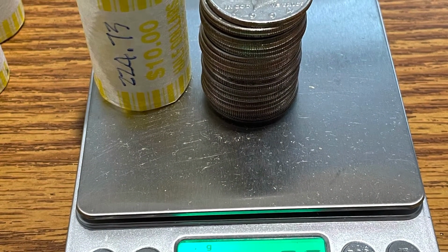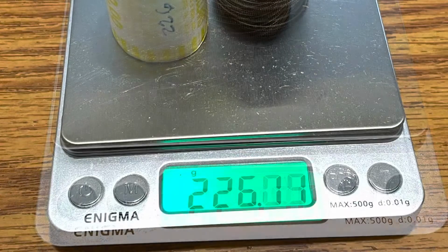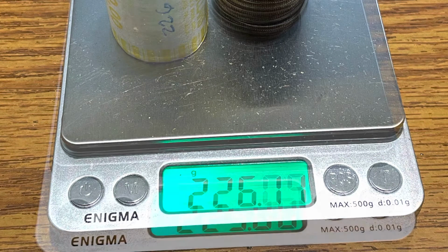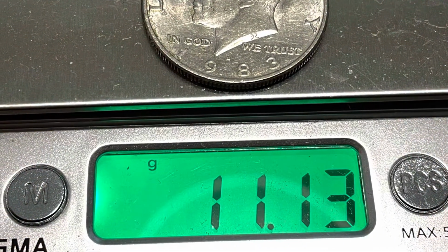The 224, you can see without the paper, it's at 223.90. No silver found in that one. So 226.11 and 225 without the paper. So the paper itself weighs 1.13 grams.